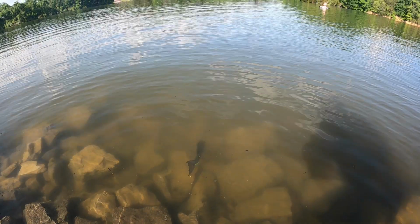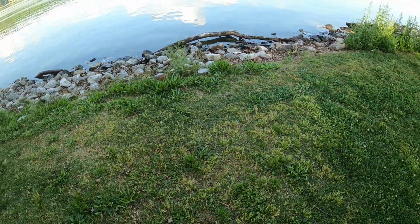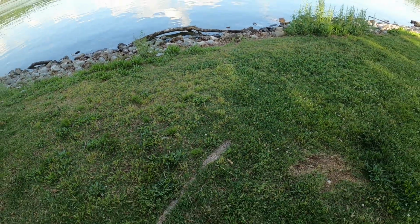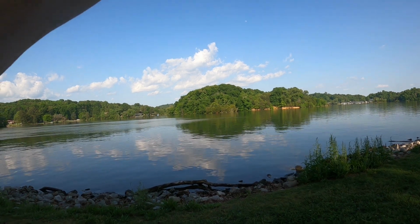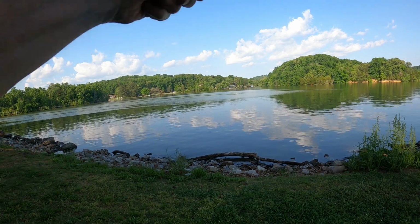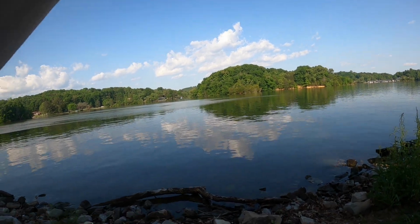Kind of slow going back out there. He'll be alright though. We got one, folks. Got one. Oh, it feels like maybe a decent fish right there. See what we got here. These little fish, maybe. Or this little chicken thigh. See what we got here.